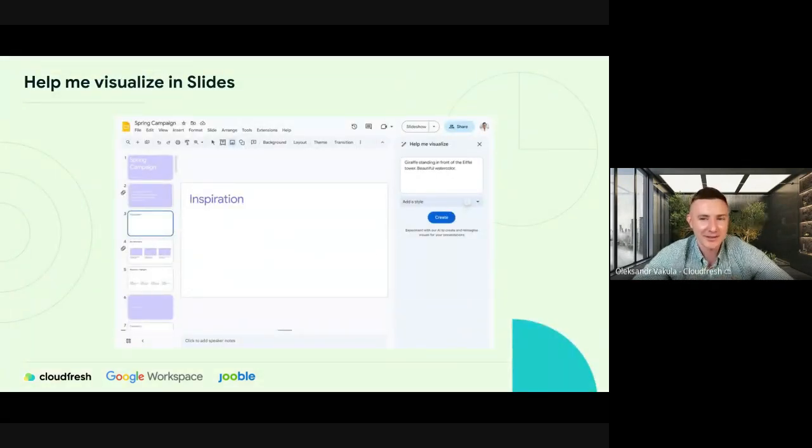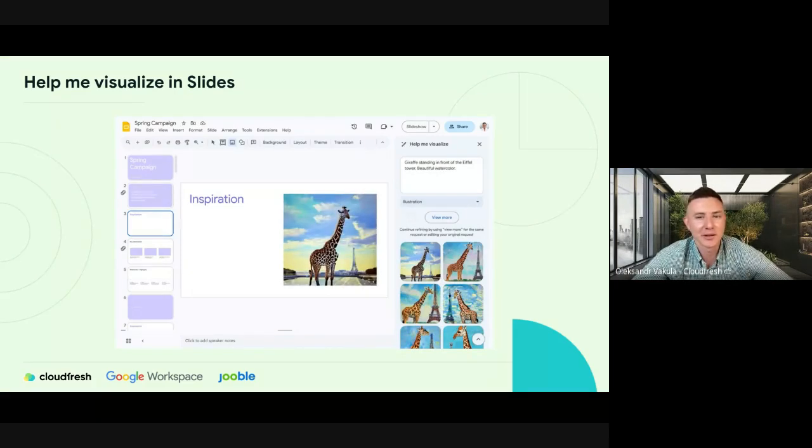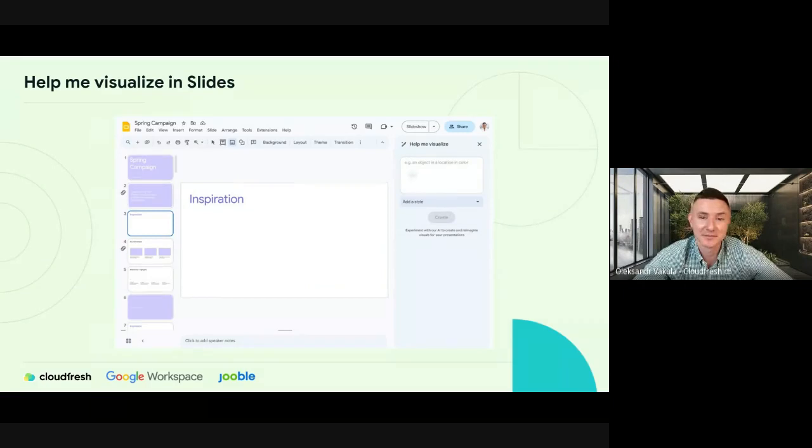Help me visualize in Slides. A picture is worth a thousand words. Is it true, right? And now creating unique and cool images for presentations is about to become a lot easier and faster. Help me visualize in Slides means you can generate images effortlessly with just a few words.